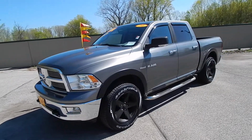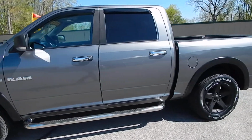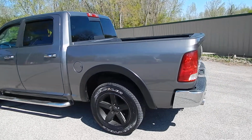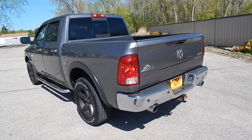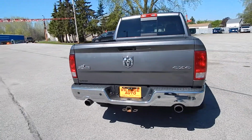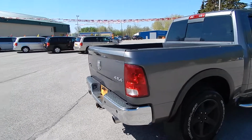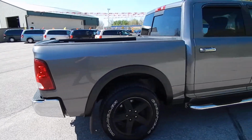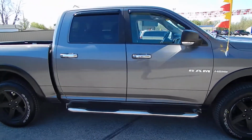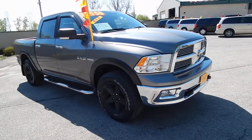This is Village Auto's 2010 Dodge Ram 1500 Crew Cab Bighorn Edition 4-wheel drive Shortbox. Absolutely gorgeous 2-owner truck. Accident-free, verified through AutoCheck. The dual exhaust, tow package, rear park assist, bed liner, 20-inch alloy wheels with 4 brand new Goodyear tires, vent visors, chrome step bars. Very sharp, very well maintained truck.